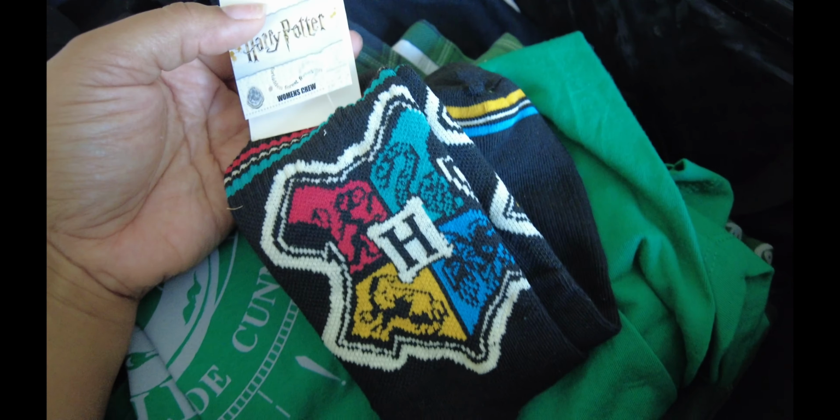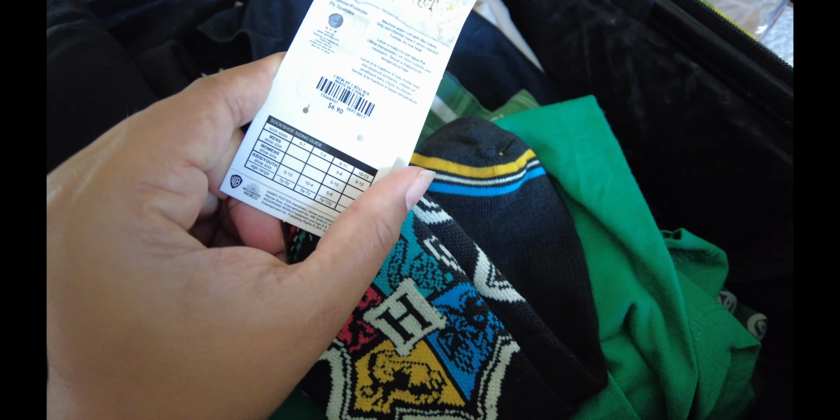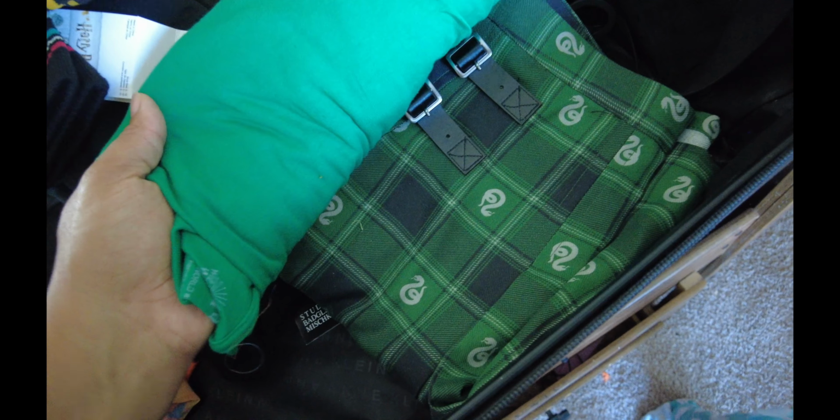I also have a Slytherin t-shirt and socks to match. All this came from Hot Topic. The socks were $6.90. The shirt, I believe, was like $14. And I can't remember how much the skirt was.